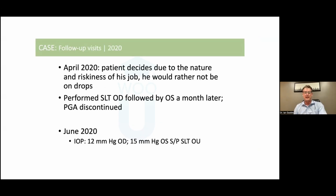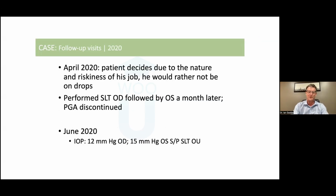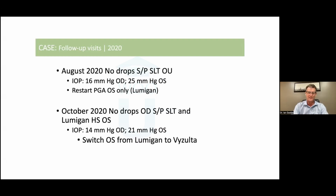In April of 2020, he decided, it's just too much in the middle of the desert at 120 degrees to try and put in eye drops every day. So he wanted to know if we could try laser to get him off of drops. And sure enough, we did laser and got to 12 and 15, stopped the drops. We had thought we were doing pretty well. So we went from June to August, and now the left eye has shot back up to 25. So we know this left eye is going to be a problem. We restarted a prostaglandin in the left eye and only got to 21.